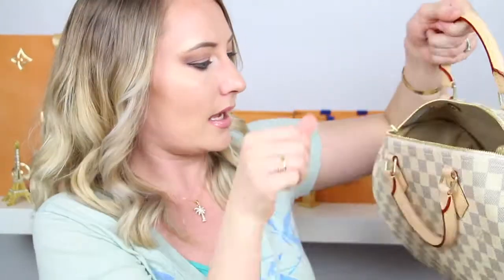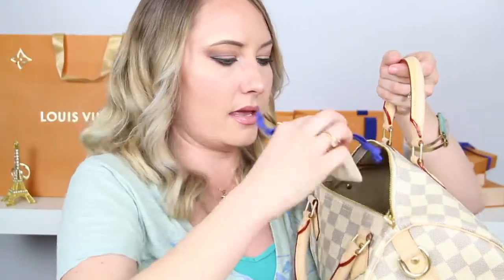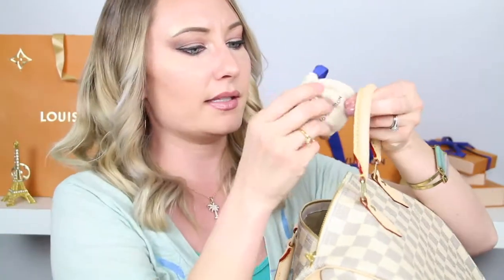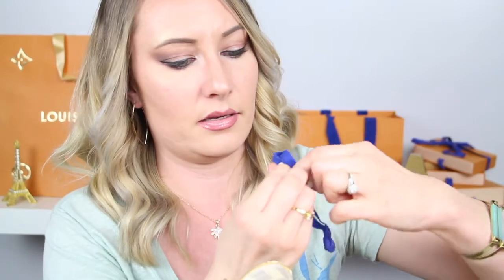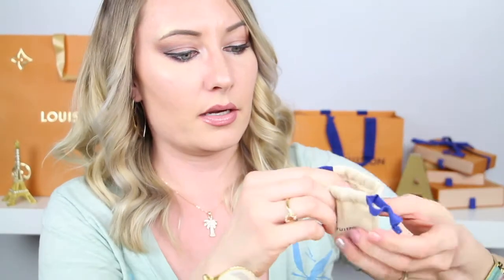So let me get inside here. And we have the little pouch, and this has the lock and the keys. If I can get this open. There we go. So we have the lock and the keys here. And that's another great thing about this bag. If you did want to carry this in crowds, then you can always lock it up and make sure that you do have all of that extra security.